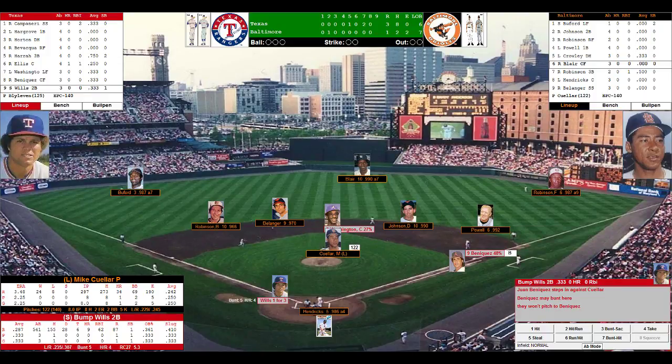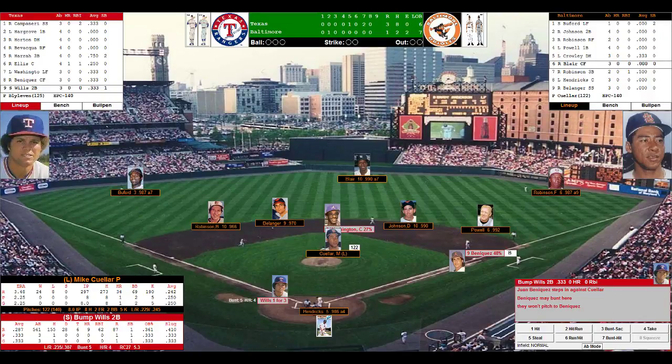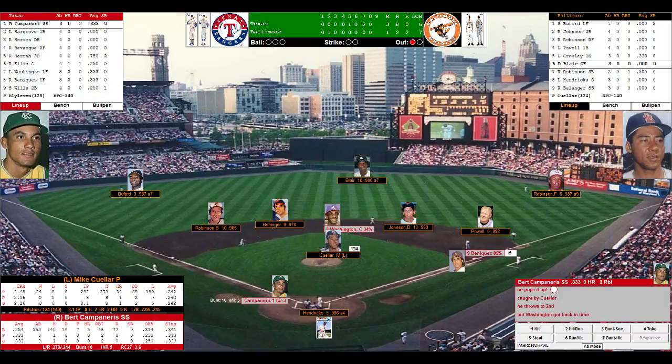First and second, nobody out. Wills is a 5 out of 10 bunter, and he's going to attempt to put the sacrifice down. Here's the pitch by Cuellar. Wills puts the bunt in the air, it looks like. And so he popped out to Cuellar, who quickly threw to second base, but Washington got back. So Wills didn't get the job done here.